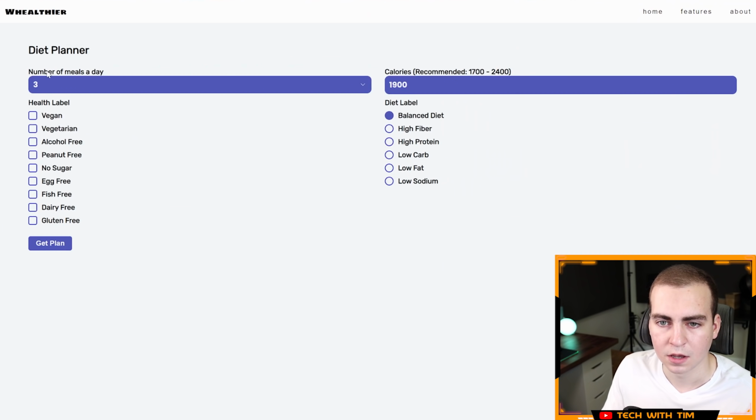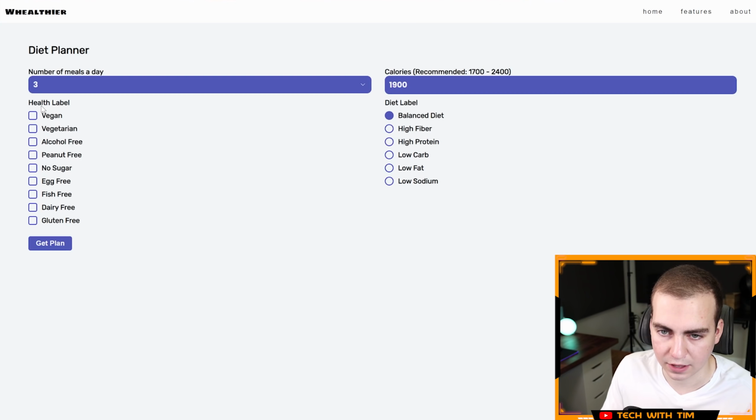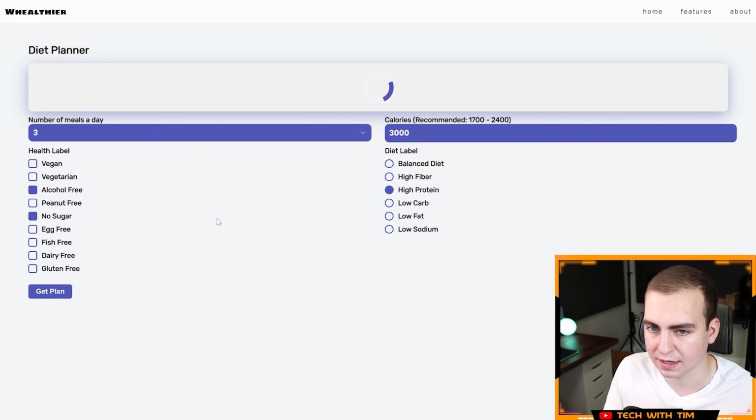Diet planner. Okay, number of meals per day. 3, 4, or 5 meals. Okay, health label. What am I going with here? Let's go. Do I need to select anything here? Let's go alcohol free and no sugar. Okay. And then what do I want? I want, let's just go with high protein and calories. What if we want to go with a lot of calories? Let's go with 3,000 and let's get a plan. Let's see what this gives us.